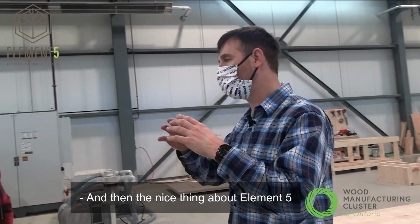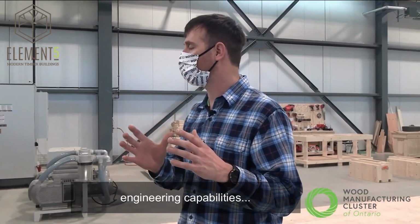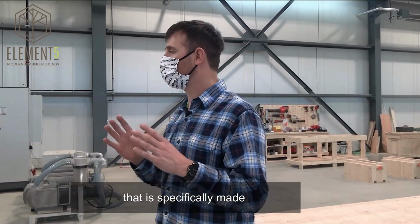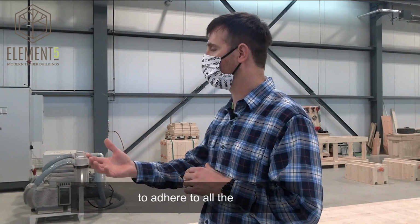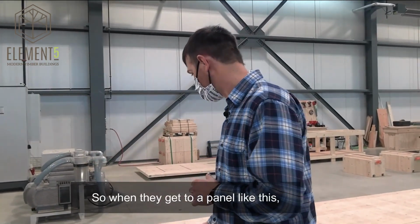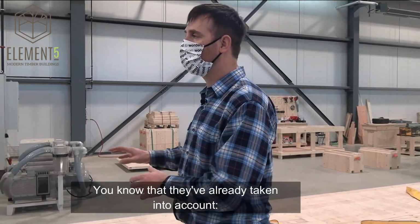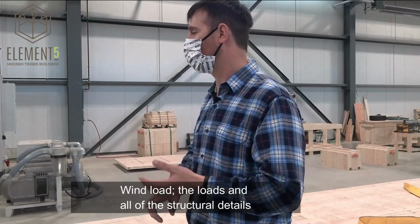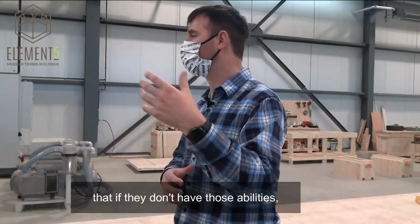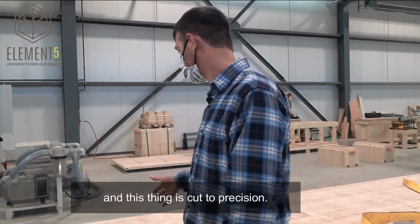Well, and then the nice thing about Element5 is because we have all the in-house engineering capabilities, they're really giving us a product that is specifically made to adhere to all the design constraints that they've set out. So when they get to a panel like this and they say, this panel, this stress grade, you know that they've already taken into account wind loads, snow loads, and all the structural details. And that helps our customer, that if they don't have those abilities, we can lend our hand to them. And this thing is cut to precision.